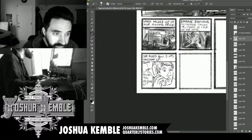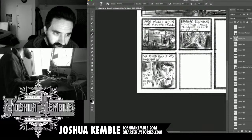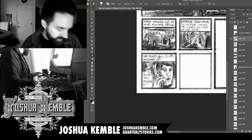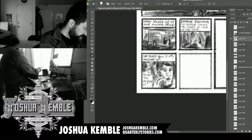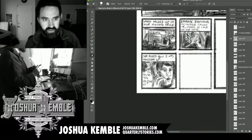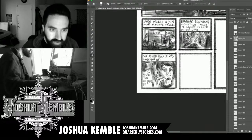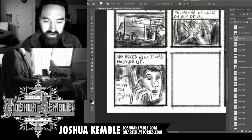Now I'm going to do shading just to work this out a little more. And I'm hoping this will read clearly. If not, I might need to reorganize my panels again, but I do think it's going to work. And next page of the script. Okay. We're almost at the 2-hour mark where I might need to take a little break again.